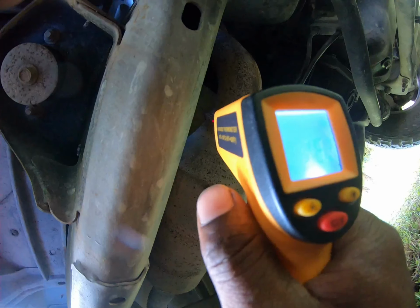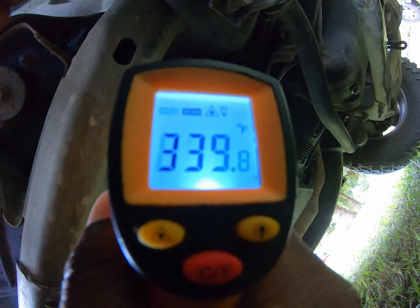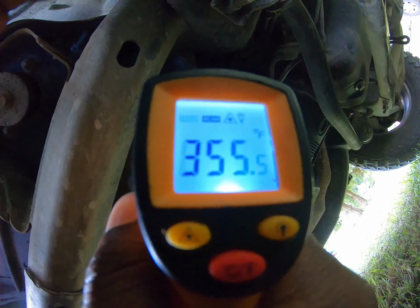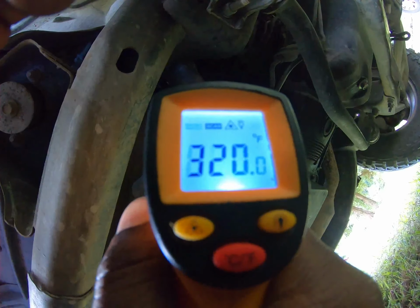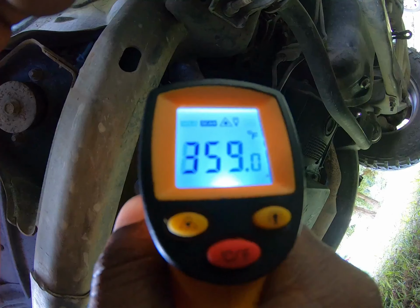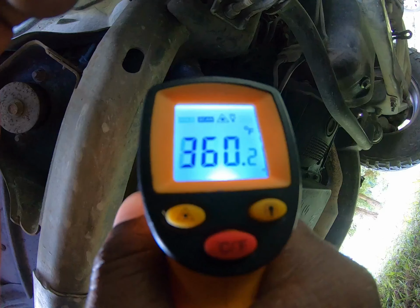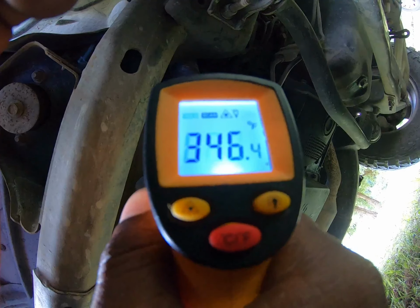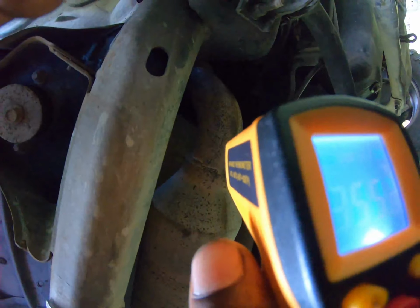Ow! Yeah, this thing is so hot. I ain't gotta tell y'all that, y'all already know. Trying to get our highest temperature. Wherever the hottest spot is, I want that one. Alright, so 360, our hot spot is right there, where I was at the first time. 360 was our highest that I saw, which, if I'm not mistaken, was equivalent to the other side.